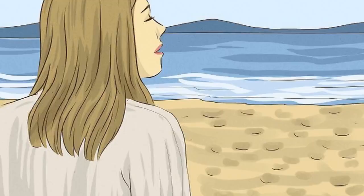Practice self-care to prevent caregiver burnout. You won't be able to care for your loved one if you aren't taking proper care of yourself. Make sure you take time to eat good meals, care for your own health, and do things that you enjoy, such as working on hobbies or spending time with friends.